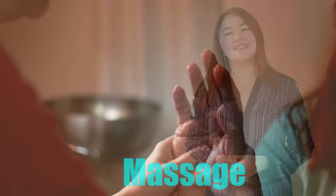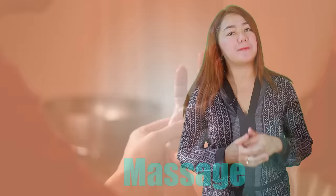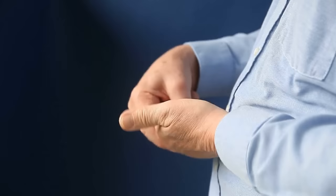Massage. Some of you are asking if it's okay to massage your affected hand. The answer is yes. On your own, you can apply firm circular motion in the palm of your hands. This will stimulate blood circulation, which will promote healing.